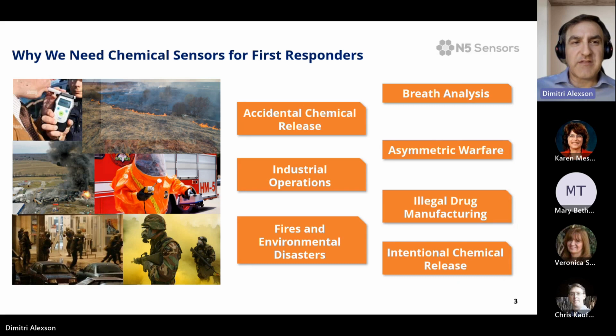So what are some of the needs for chemical sensors for first responders? I'm sure all of you are aware of accidental chemical releases from industrial operations. We've seen a lot of news this summer about fires and environmental disasters. You also have illegal drug manufacturing and intentional chemical releases. So what N5 hopes to offer is a small, lightweight, low SWaP detector for various gas and chemical threats. And under this particular DHS program, we're expanding our technology into breath analysis, so we're hoping to create a small, lightweight breath analysis unit.